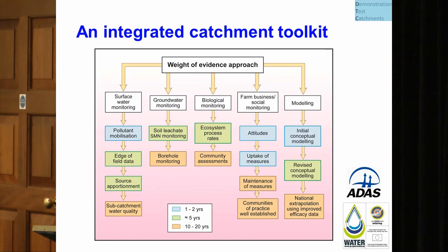This doesn't concern us because the way that we've rationalised our thinking is in terms of what we're calling a catchment toolkit for monitoring the outcomes of targeted on-farm intervention. It's a Lego brick structure, and collectively it provides weight of evidence with respect to the outcomes of the targeted on-farm intervention. So we have a series of Lego bricks which reflect monitored outcomes. They could be surface water quality, groundwater quality, biological quality, for example.